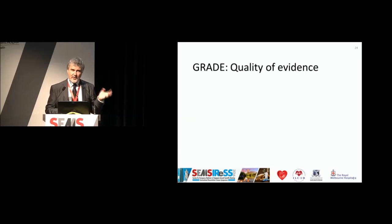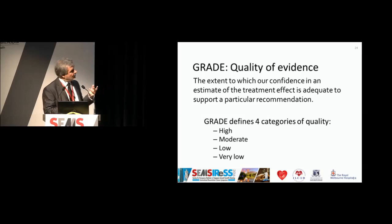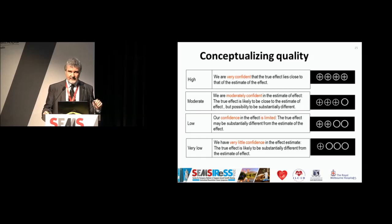And GRADE's quality of evidence is really a reflection of how confident we are that the result is accurate. And we have 4 categories that they use: high, moderate, low and very low. And I'll come back to the specific definitions. But in general, high means we're very confident that the effect is correct. Moderate, moderately confident. Low, low confidence if you like. And very low, very little confidence at all.